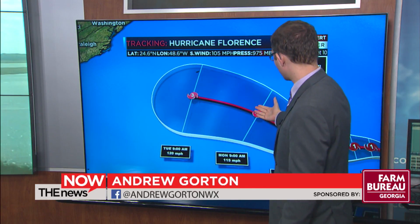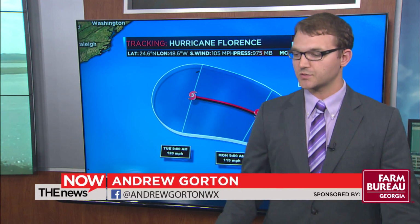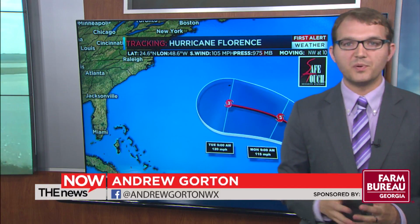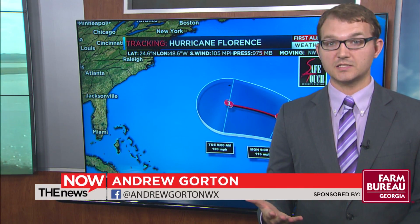But also notice Category 3 by Monday morning and going into Tuesday as well. And it could be underdoing it potentially. We could have even stronger winds than that. So is this worth worrying about? No, not at all. Don't worry about this, but it's worth checking back with every day. And it is hurricane season, so you should have your hurricane kits ready anyway.